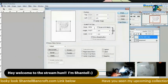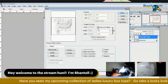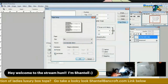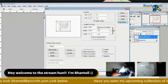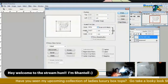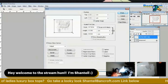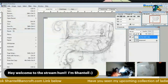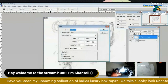I didn't think about that. I don't know how I want my page layout to be. Let's do it as a landscape. Shoot, scale split media, it's going to make that really big. No, I don't need it that big. Actually, let me put this on a new, let me put this on an A4.